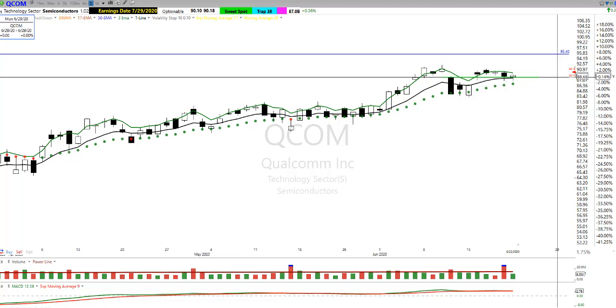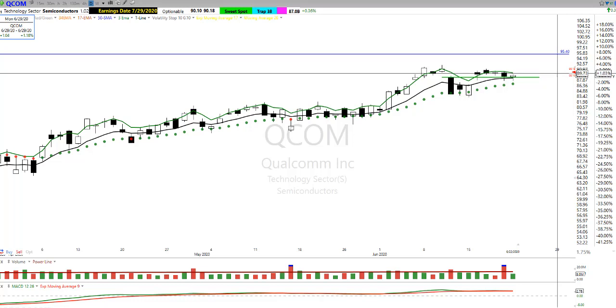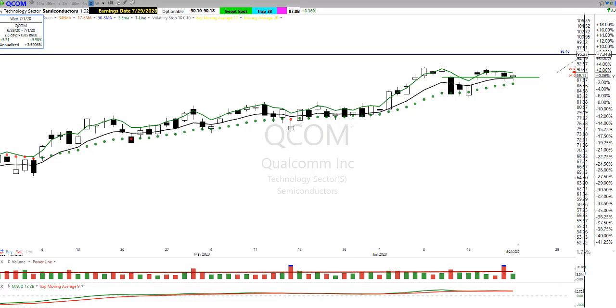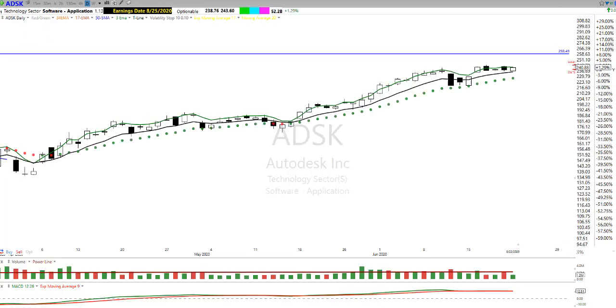So what I'm looking for is follow through. When I start to see some follow through, perhaps over 90, then we'll see if it can't just slice right through those tops, right up there to 95.40. Okay, I've got 2 more to go, and I've had quite a few today, I guess.